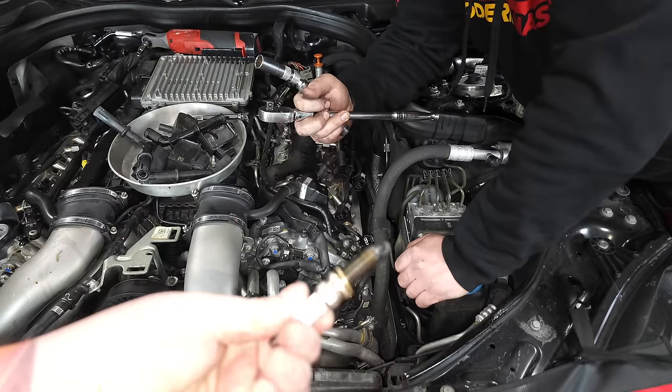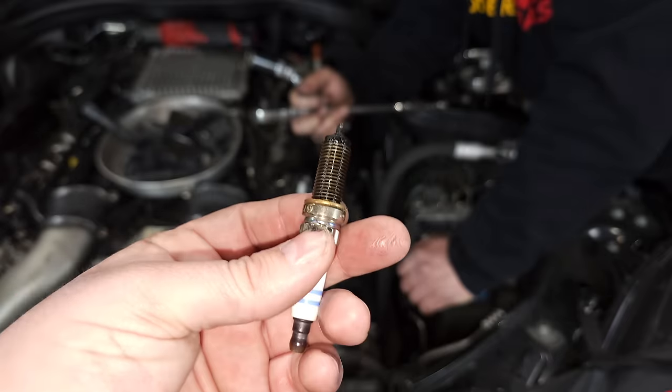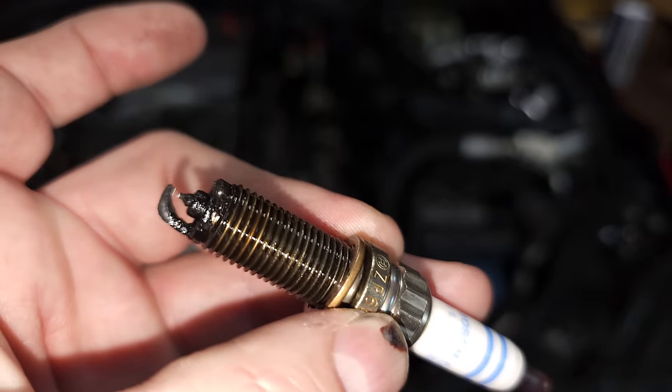This is Bosch. They have been changed. That is not an original plug. That is a good plug. It's a Bosch, but look at that. Which cylinder is this?